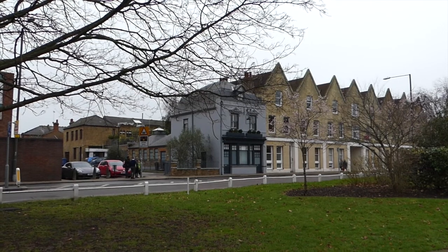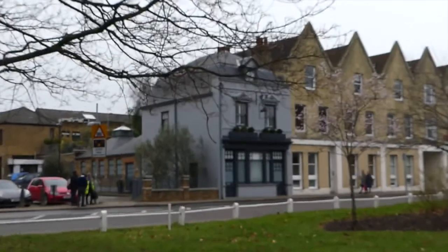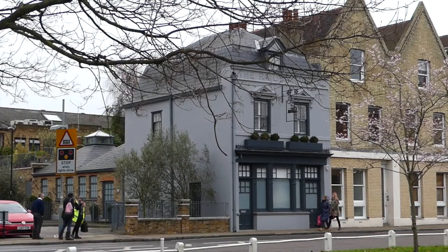Well, this building used to be the Railway Tavern, quite a nice little pub. Now a sort of grey stain on the road. Looks more like an undertaker's office.